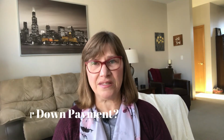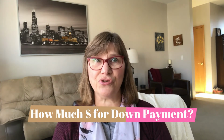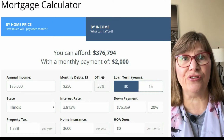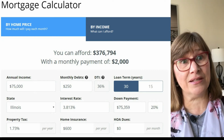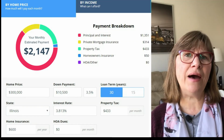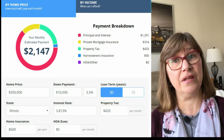How much do I need to save for a down payment? You just need to know how much house you can afford. So refer to that mortgage calculator once again. Let's look at an example scenario. Say you make $75,000 a year and you have a few $1,000s in savings already. By the way, if you get a tax refund, that money can jumpstart your savings. And you're looking to buy a home maybe in the $300,000 range sometime in the next year or two.